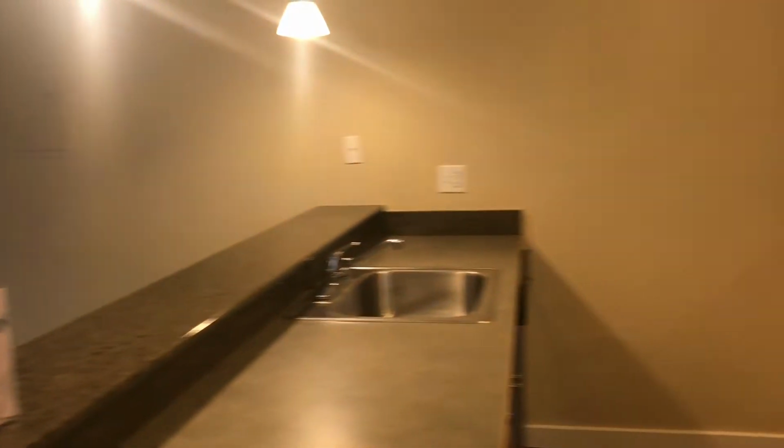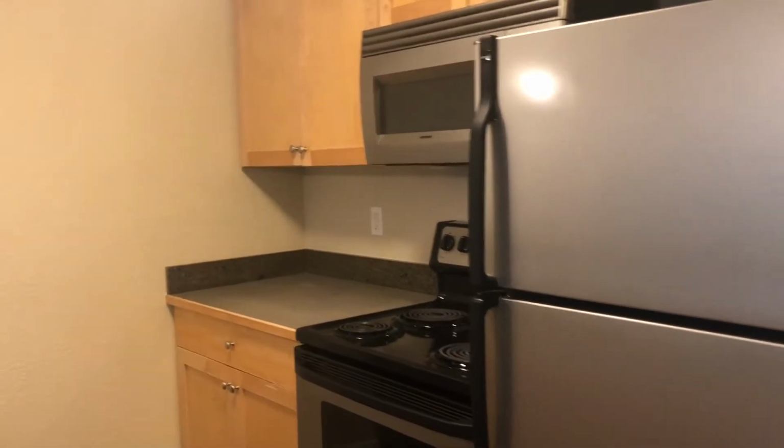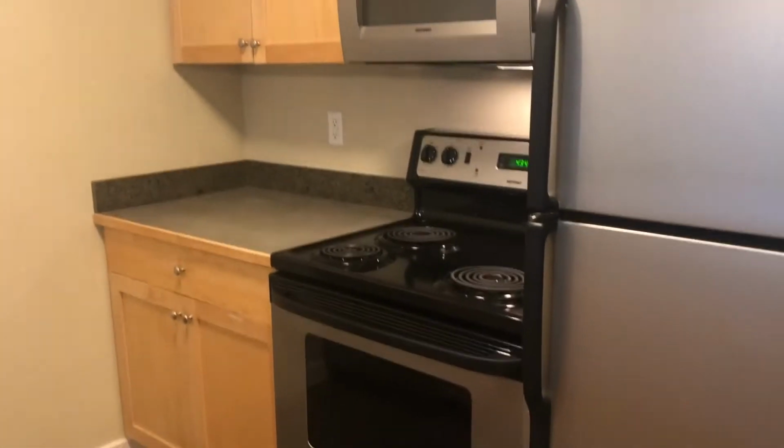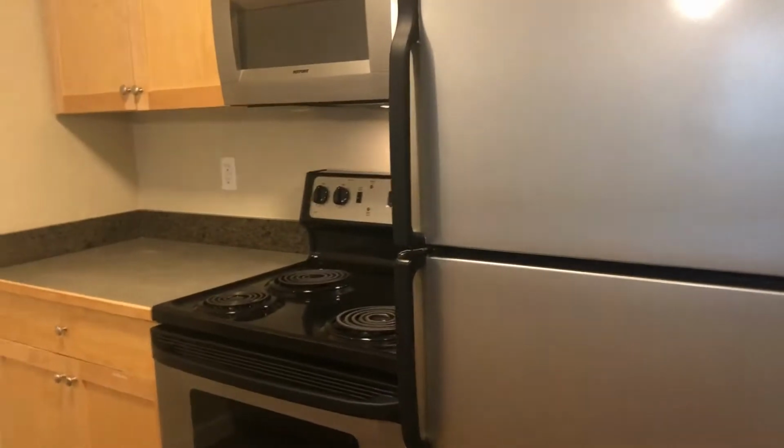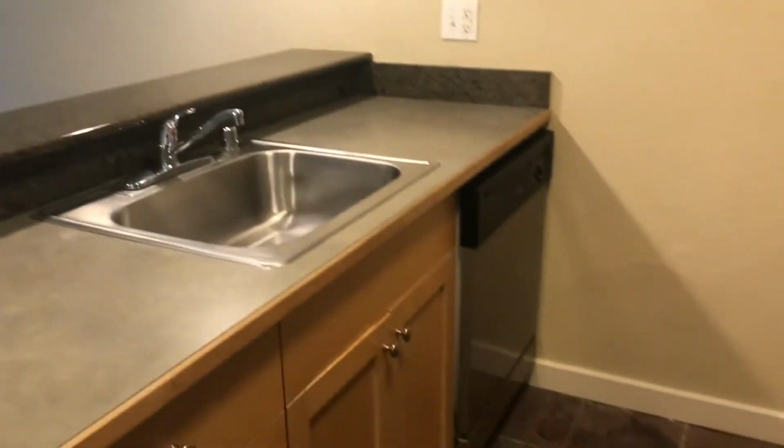You walk into here and you have the kitchen. We have all the appliances that you will need. You have a microwave, stovetop, oven, fridge. There's a garbage disposal, a dishwasher. There's also a lot of room and storage space in these drawers here.